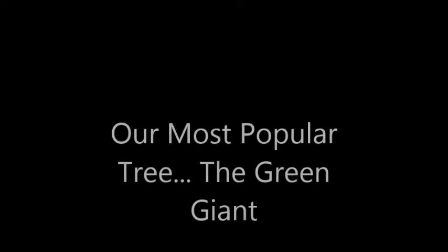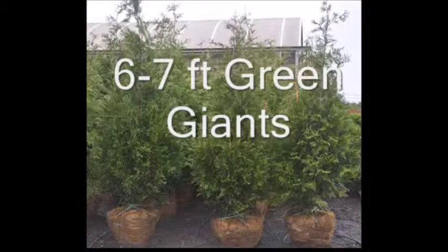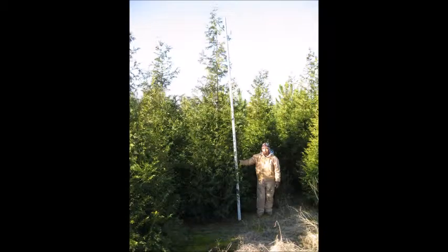Our most popular tree at Highland Hill Farm is the Green Giant. The Green Giant is an arborvitae that can grow very fast and very large. We have them from small liners up to large trees that we can deliver and install for you.